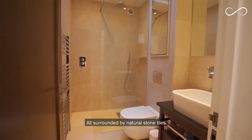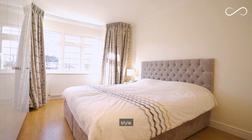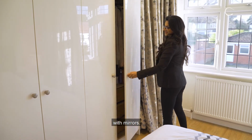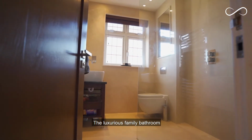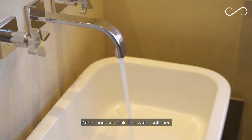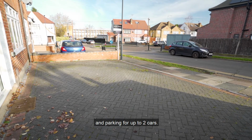by natural stone tiles. Upstairs, all 3 bedrooms boast style, space, and comfort with the added benefit of fitted wardrobes with mirrors. The luxurious family bathroom incorporates amazing features too. Other bonuses include a water softener, garden with outbuilding, and parking for up to 2 cars.